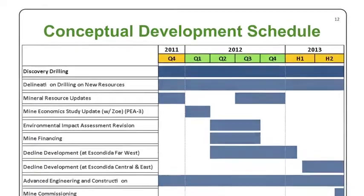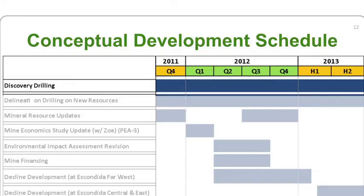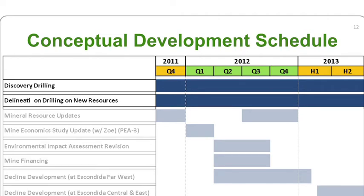If you look at the development schedule here, you'll see discovery drilling continuing through this year and into next year. And that's really fundamental as a value driver. It accomplishes what I was saying, maintaining that 250,000 ounces a year profile, pushing it out. And if you make significant discoveries, contemplating increasing the size of the operation should those discoveries come in. In other words, find us another Zoe, find us another 2 Zoes.